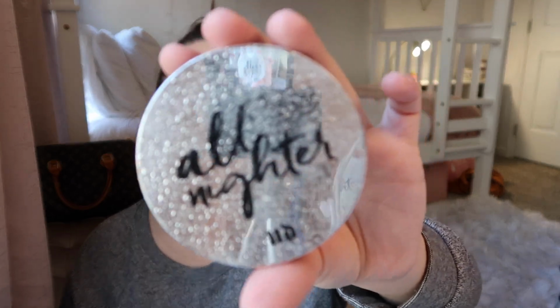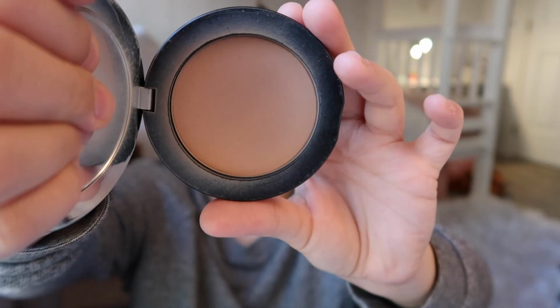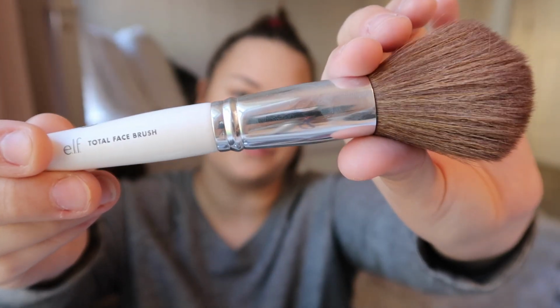Okay, it's powder time. So for powder, I'm going to be using the Urban Decay All Nighter powder. This is amazing. This is what the powder looks like. For applying it, I'm going to be using this e.l.f. Total Face Brush.